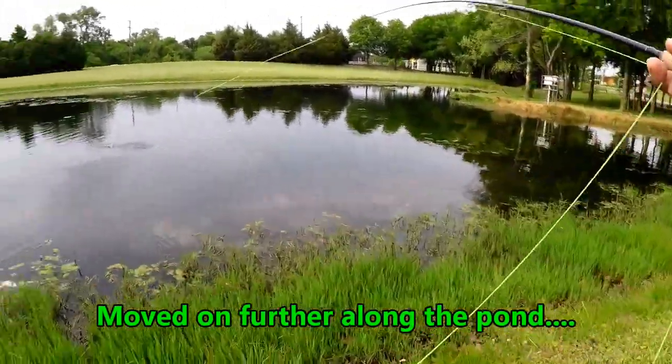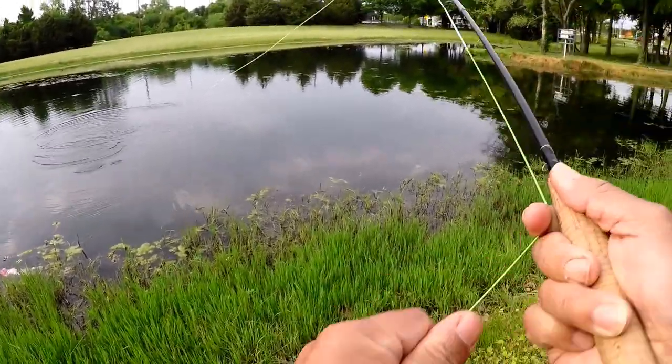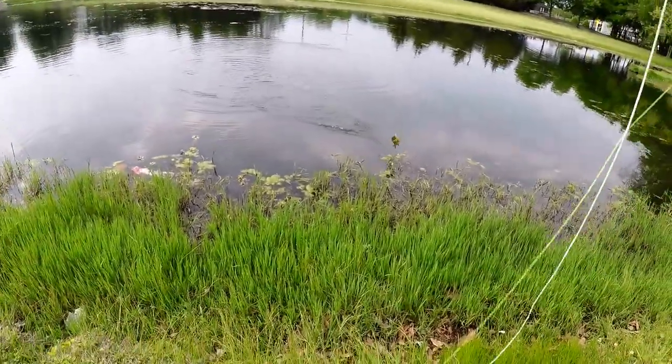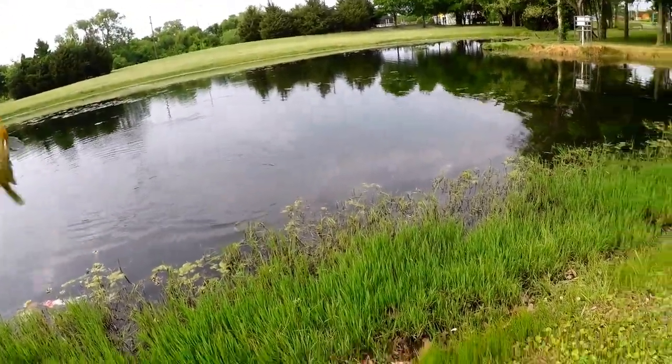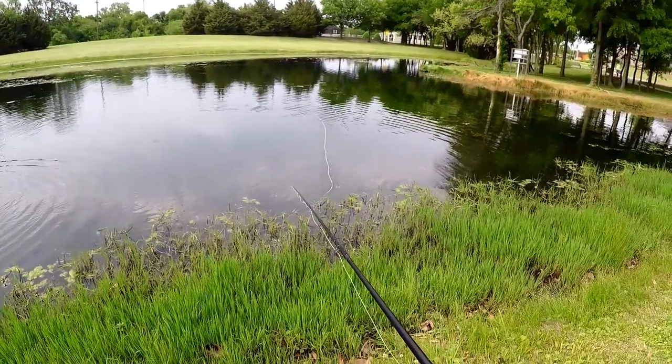There we go. That one hit. Kind of slowly snuck up on it. Bluegill. All right. Cool beans. A bluegill. All right. We got that guy to hit.